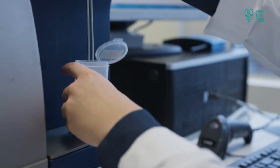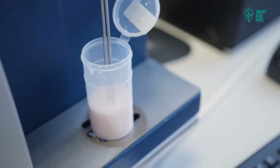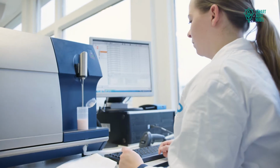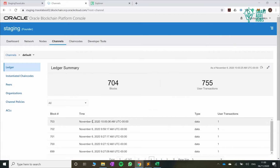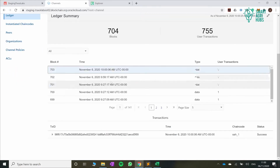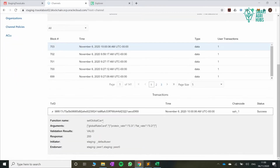So from a technological point of view, once the volume information and the laboratory test results that talk about the quality of the milk actually get secured on the OriginTrail Decentralized Knowledge Graph, the Oracle blockchain platform that holds the contractual information for each of the farmers actually uses that knowledge graph to get the necessary information to calculate the payments to farmers, and actually produces the payment file, which can then be loaded into the financial systems of the cooperative to actually release the payments to farmers.